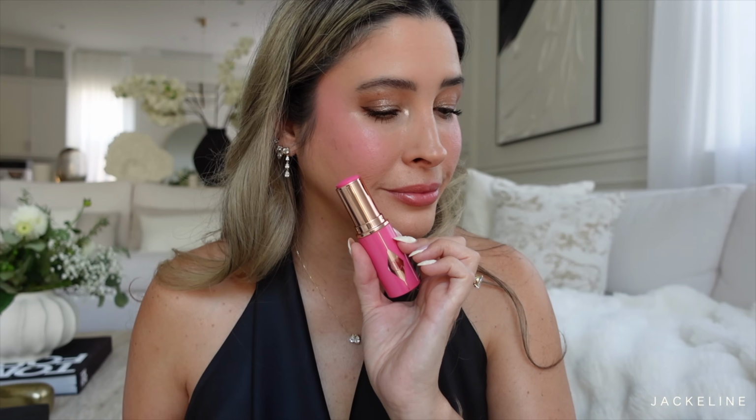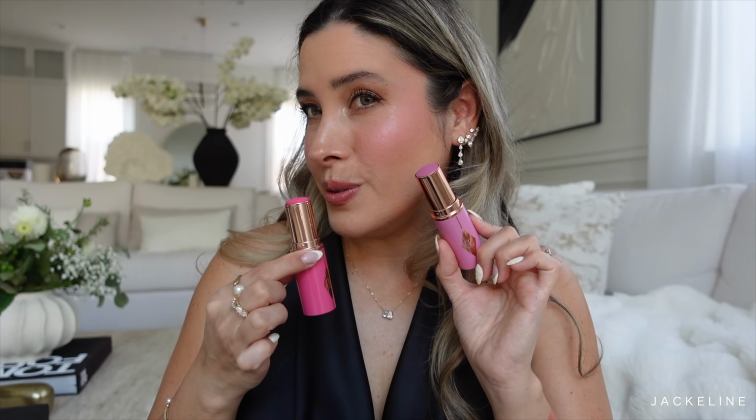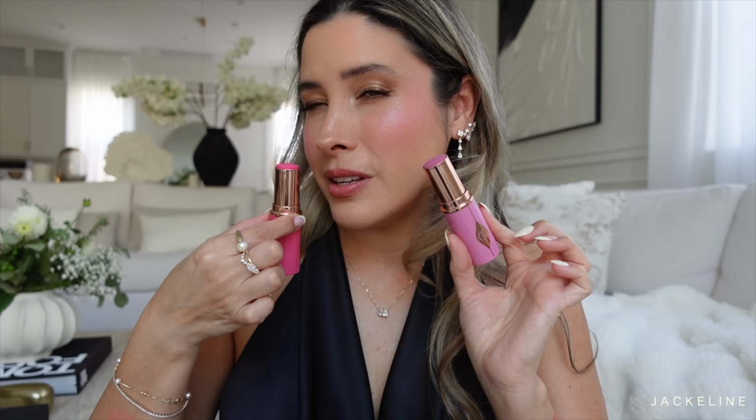Here you have it, Pinky Glow versus Pretty Glow. Do you see much of a difference? There's a slight difference, a tiny bit, not by a whole lot. I thought the difference was going to be pretty strong, but at least on my skin tone, there's not a ton of a difference.